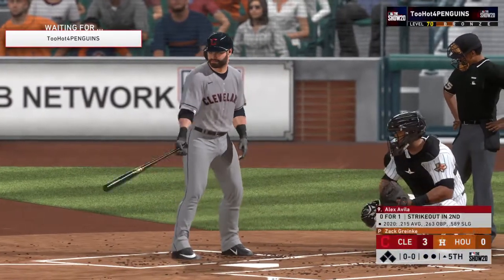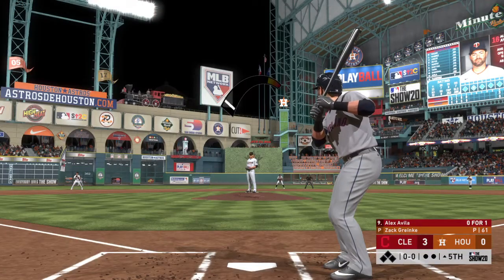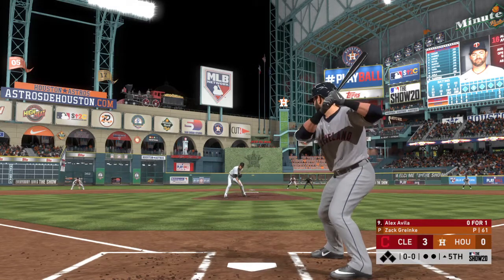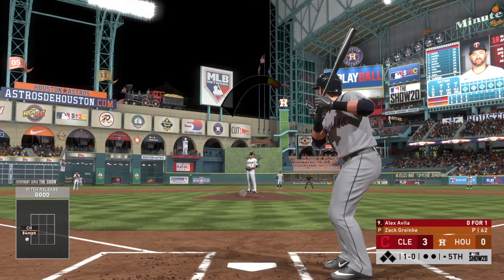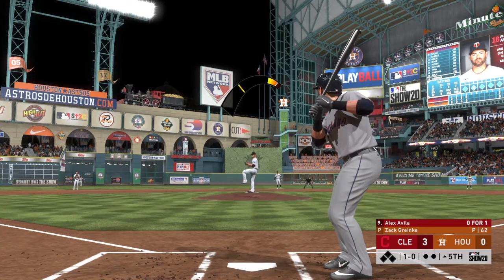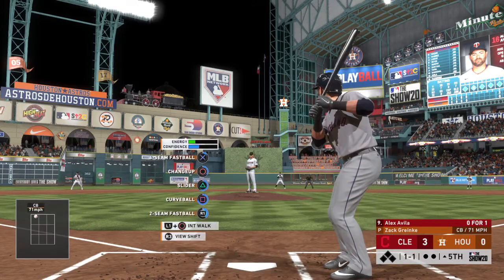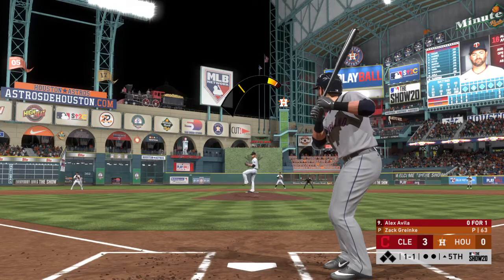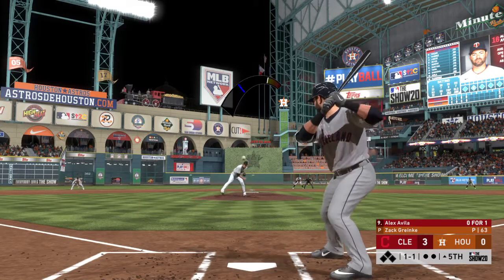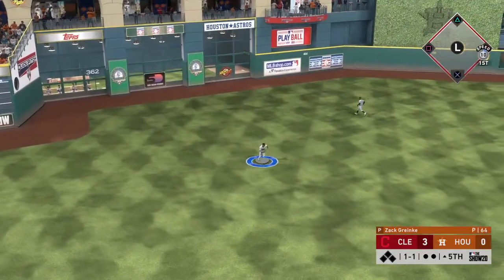Digging in now, Alex Avila. He'll start off the 5th in this one. The catcher, Alex Avila. Pitch on its way to Avila. That's the ball. The 1-0. Hit hard back up the middle. That's his first base hit, making 1 for 2 now.